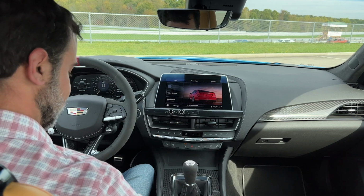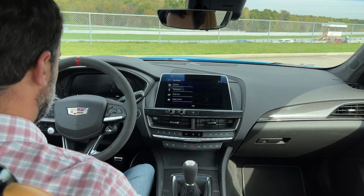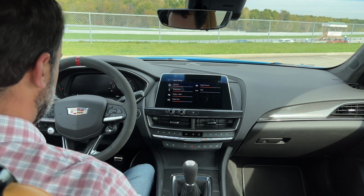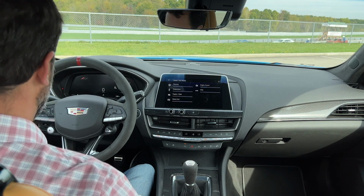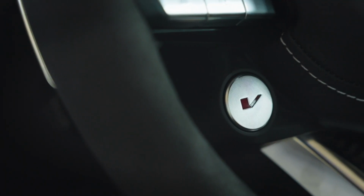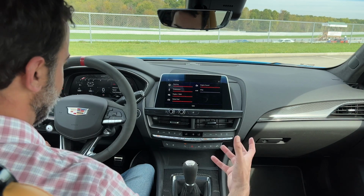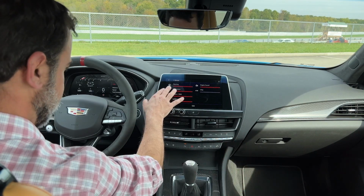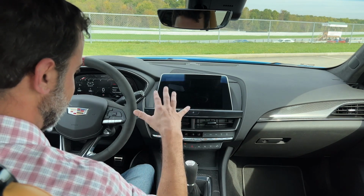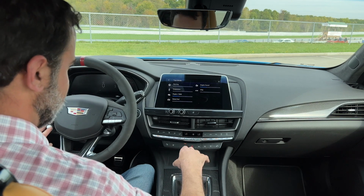The cool part here is the drive modes. Now I'm going to switch through them here. So we got Tour, Sport, Track, Snow and Ice, My Mode, and then this button right here does V Mode, which basically just sets everything to max. We do like My Mode the best because you can set it to whatever, for the steering, suspension, engine, shift, brake, you can set that to whatever you want for My Mode. Let's bring it back up again. Right, so this is back to normal mode.